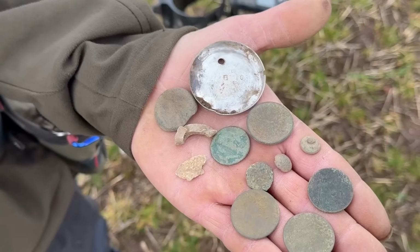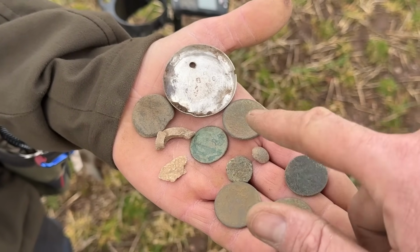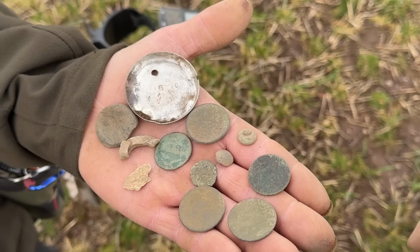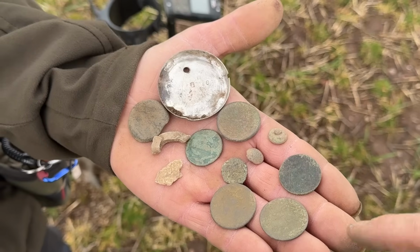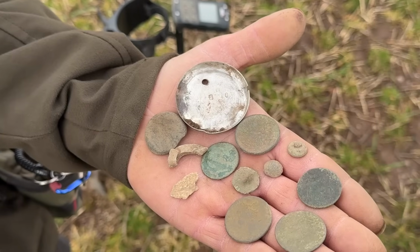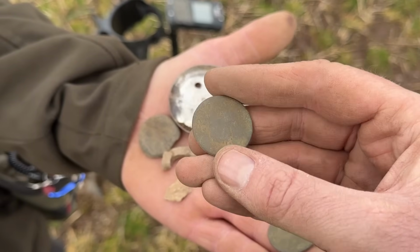Pete's got, well, we think he's lost a coin. 1, 2, 3, 4, 5, 6. Because we're sure he had 7, but he did drop quite a few on the ground. Simon. So yeah, I think he's lost one. Bits of lead, few buttons. Not sure about this wee coin here. But a few Georgian coins.